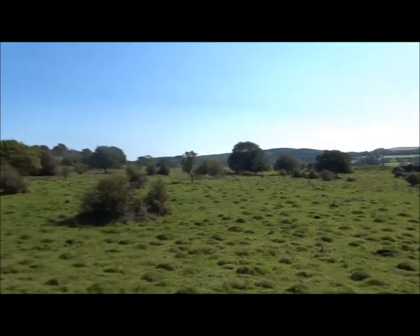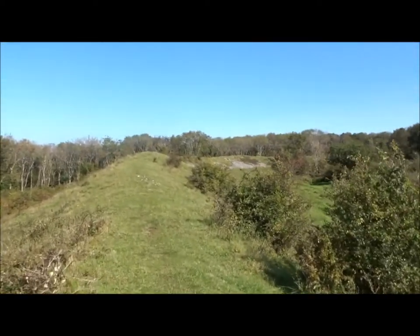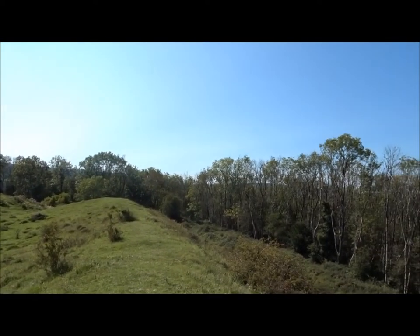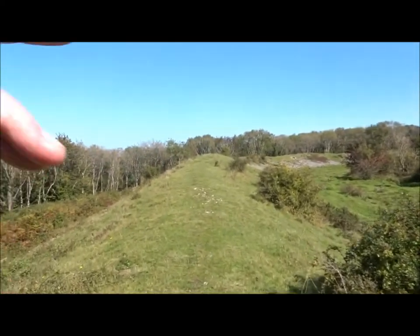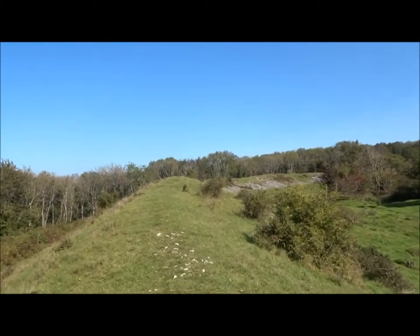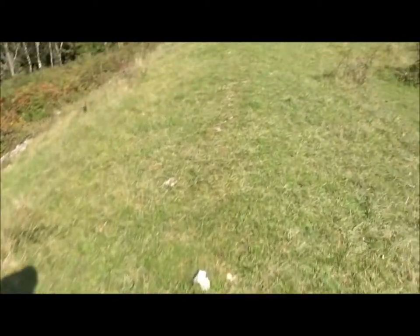Massive, isn't it? Yeah, I'm not sure whether this was a mistake, and whether I should have walked around the other side to look up that way. We're going to get as far as this hump anyway, and then we'll walk across. I like walking around here though. I do like doing the whole fort really.